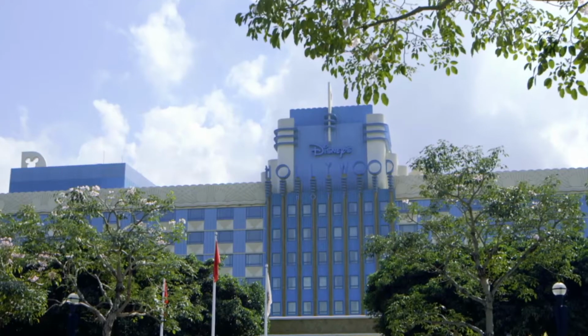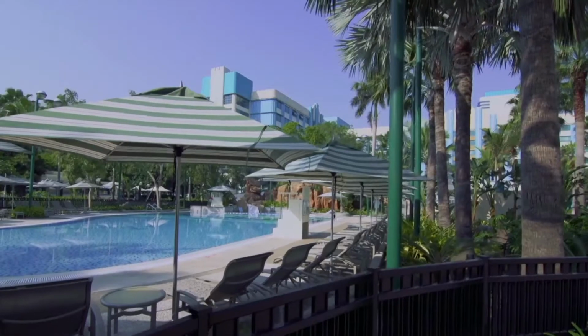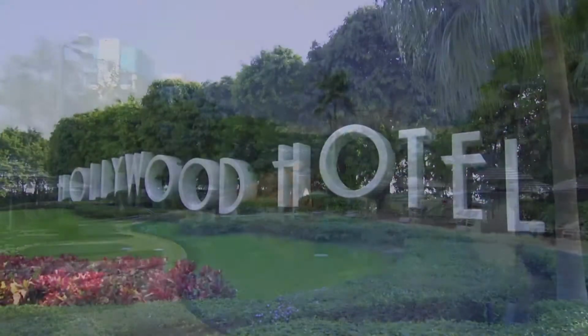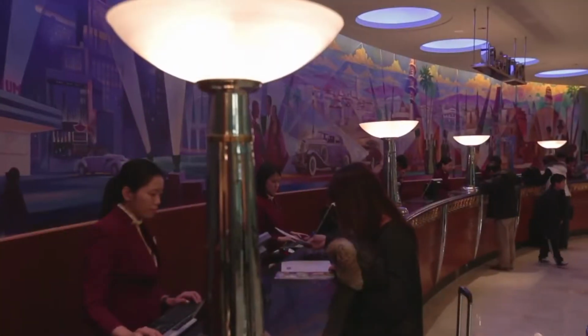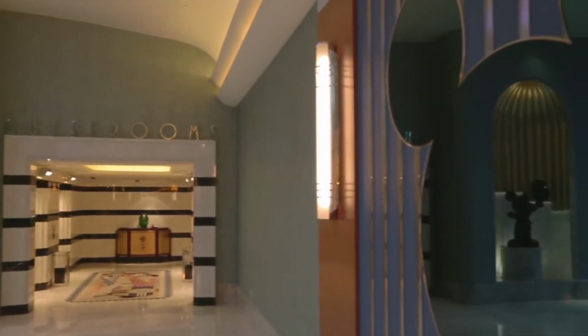Disney's Hollywood Hotel. Opening with the resort in 2005, this stylish Hollywood-themed hotel is great for anyone that likes glitz and glamour. It has an Art Deco architecture style with a hint of Disney magic throughout the resort.